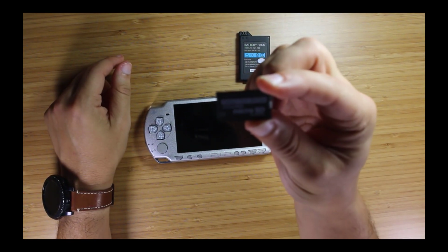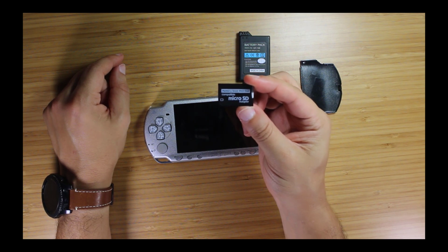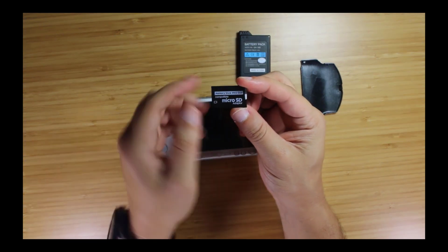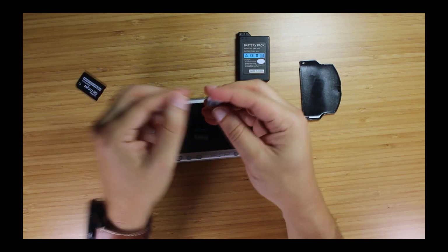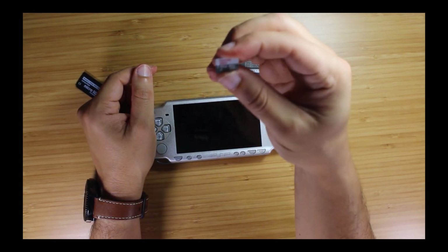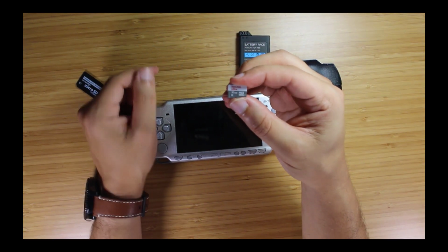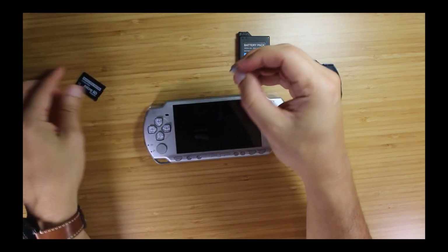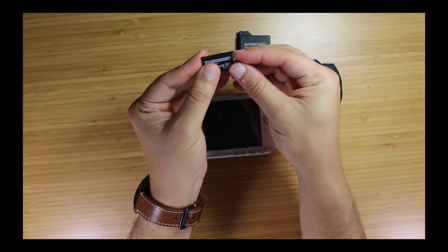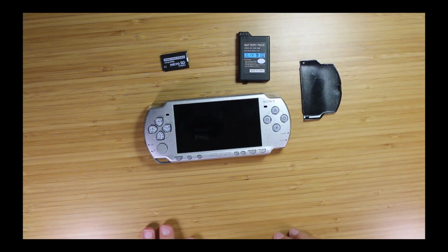Now this is the Micro SD Pro Duo adapter. Let's see if I can get this in a better light here for you. What this does is it allows you to put micro SDs inside of the adapter, and then you can have all the gigabytes that you initially want, I guess. This is the 32 gigabyte. I don't think it's going to be able to focus for us very well, but this is a 32 gigabyte micro SD card. You simply put it in the Duo adapter, and you're good to go. So I have 32 gigabytes ready to go on this PSP now.